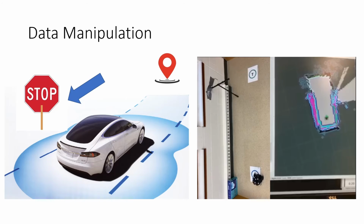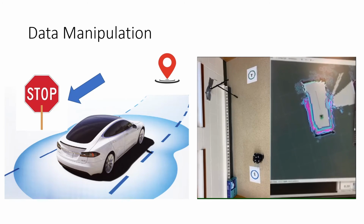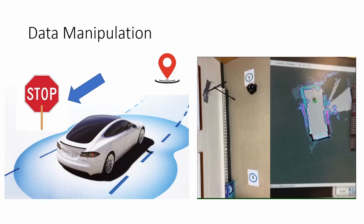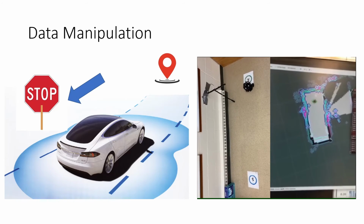Once the data has been collected, malicious data replaces different inputs. Examples include moving the stop sign's position and providing incorrect lidar scan intensities. In the video, the position of the stop sign is changed in the input data. The stop sign has been virtually moved 2 meters away.